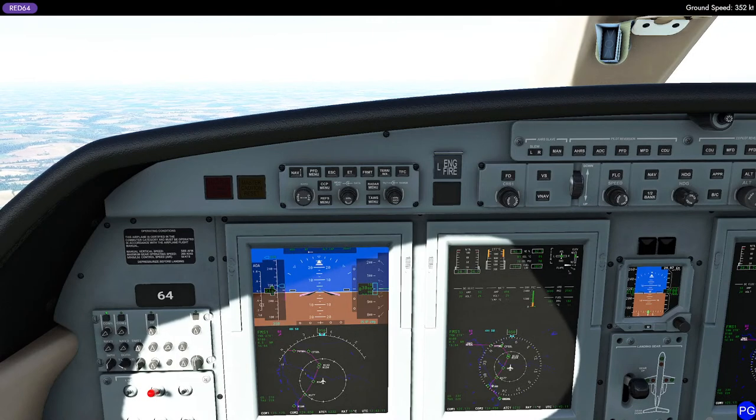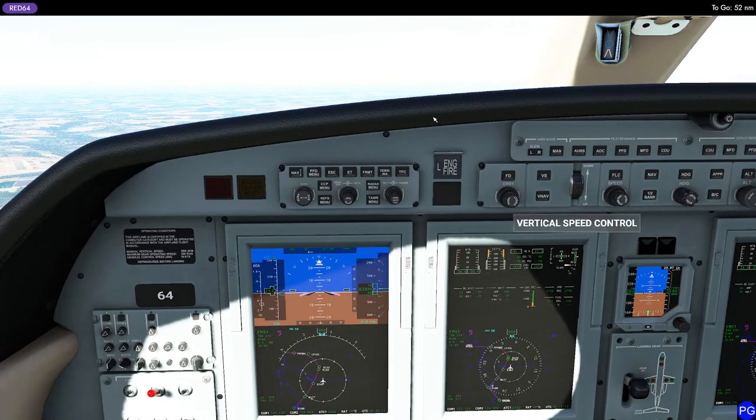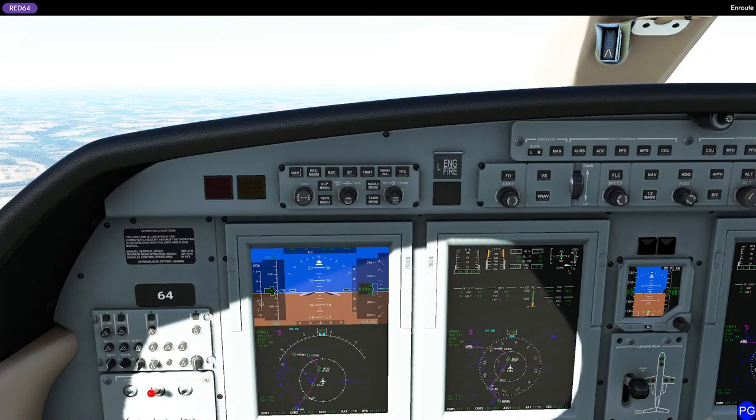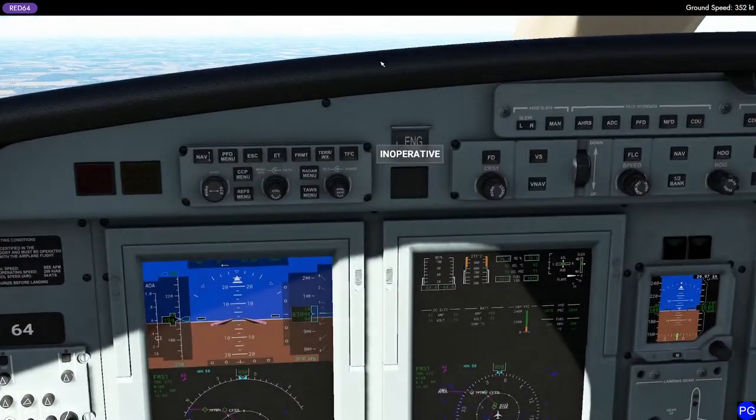So what he's trying to do is get as much room between me and the guy behind him because he knows I'm useless. Hey, go ahead and try out the spoilers there. Oh boy, we're getting slow. Perfect. He's got to tell us to turn in a second. Here it comes.